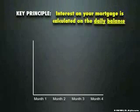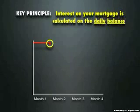Let's take a look at our typical mortgage and see what happens to it. Remember our key principle: interest on your mortgage is calculated on the daily balance. And the daily balance on a typical mortgage stays high and stays the same for the entire month until you make your payment. And a large chunk of your mortgage payment goes toward paying the interest on that loan, and only a very small portion goes toward reducing the loan balance itself. This then gives you a new daily balance for the following month that stays the same until you make your next monthly payment. And this cycle repeats itself month after month for the next 30 years.